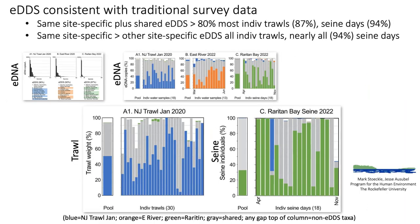Regarding the third question, eDNA dominant species were consistent with abundance according to traditional capture data. We took classifications generated by comparing eDNA among the three sites and applied those to New Jersey trawl and Raritan Bay catch data and normalized the results in each analysis to 100%.